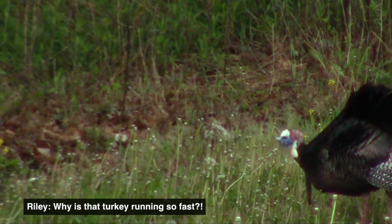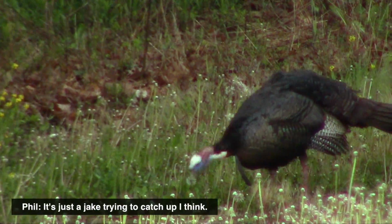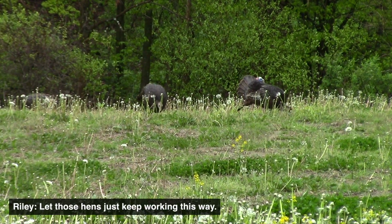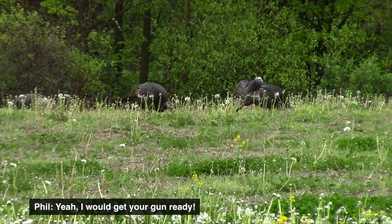Why is that turkey running so fast? This is the Jake trying to catch up, I think. Let those hens just keep working this way. Yeah. I'll get your gun ready.